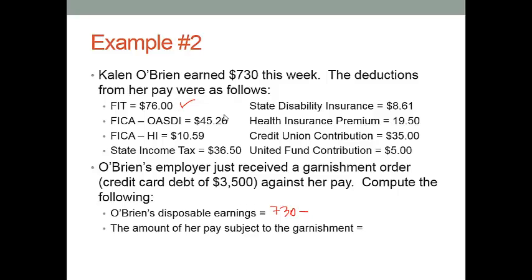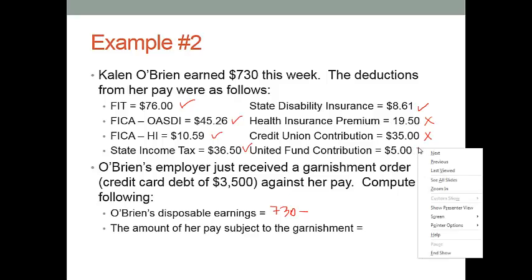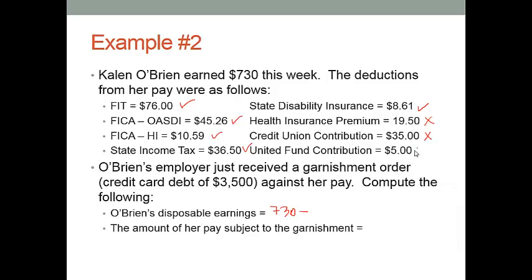So FIT, yes, we'll subtract that out. OASDI, yes. HI, yes. State income tax, yes. State disability insurance, yes. Health insurance premiums, no, that does not get deducted out. Credit union contributions, that's like an elective savings, that does not get subtracted out for disposable earnings. And also United Fund contributions, that's like a charitable contribution, that does not get subtracted out.